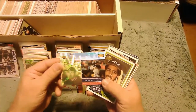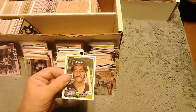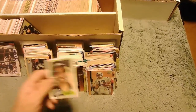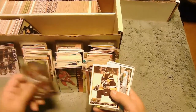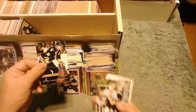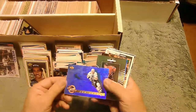Here's a Denny's hologram of Orlando Merced. Here is a, I don't know what this is. What's this? Fan favorite, Harold Baines. How about a hockey card? Never heard of him. Mario Lemieux. Mario Lemieux. Joe Juneau. Here's a hologram of Joe Juneau.